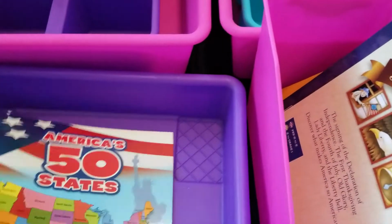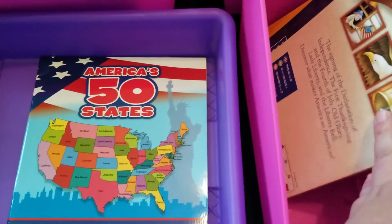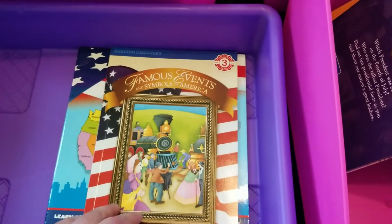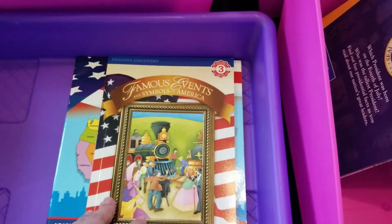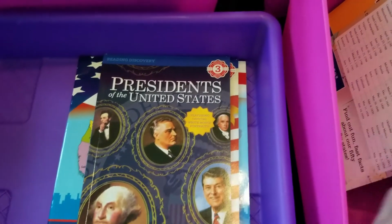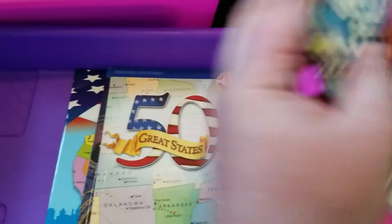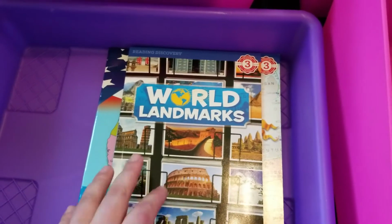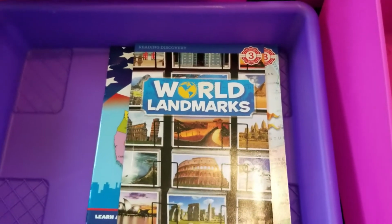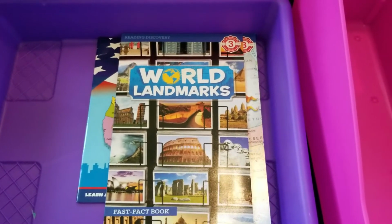Speaking of reference books, I found these great books. I have a few students interested in states and presidents, so that's why I got these. The 50 States of America. Oh, by the way, these were all $1 each, so I'm really excited. Famous Events, Symbols of America, $1. Presidents of the United States, $1. 50 Greatest States, $1. And the last one is World Landmarks. World landmarks are not something I'm necessarily learning about, but I thought it was a really cute idea.